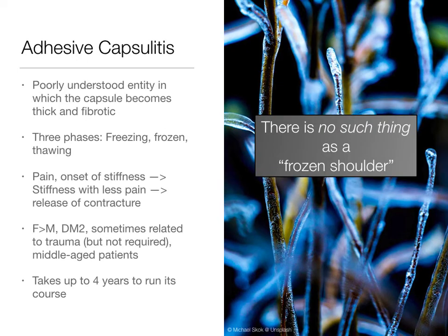Adhesive capsulitis is a strange condition in which the capsule of the joint spontaneously becomes very thickened and fibrotic. Instead of having enough volume and compliance to allow the glenohumeral joint to move, the thickening of the capsule and change in material properties fills the volume and tethers the glenohumeral joint. It does tend to affect women more than men, usually in middle age, and is more common and harder to treat in patients with diabetes.